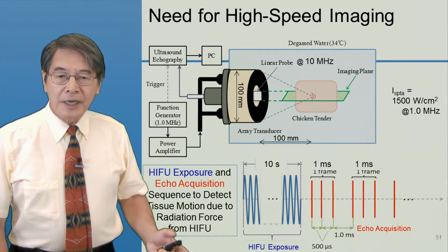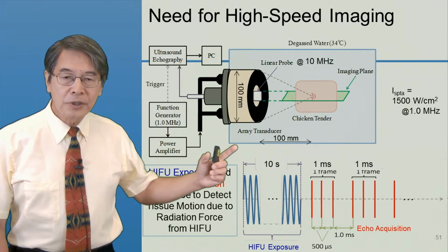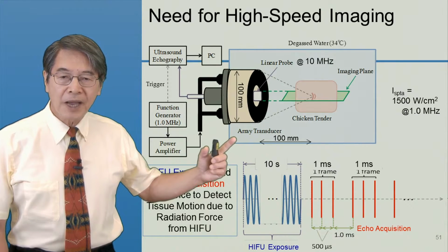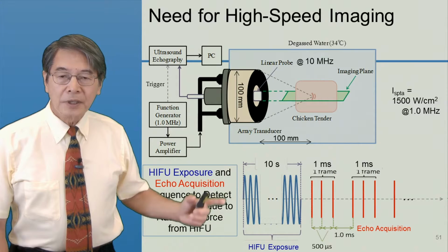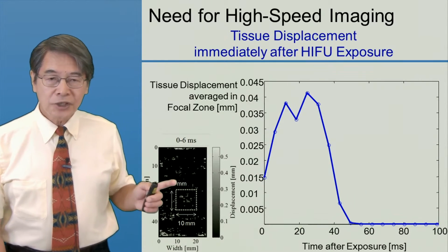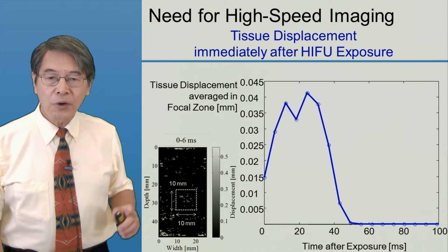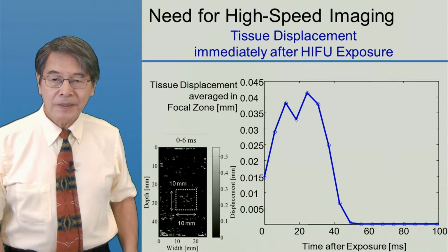This is the experimental setup to detect tissue motion due to radiation force from HIFU. This shows the tissue displacement immediately after HIFU exposure in the focal zone, in millimeters.